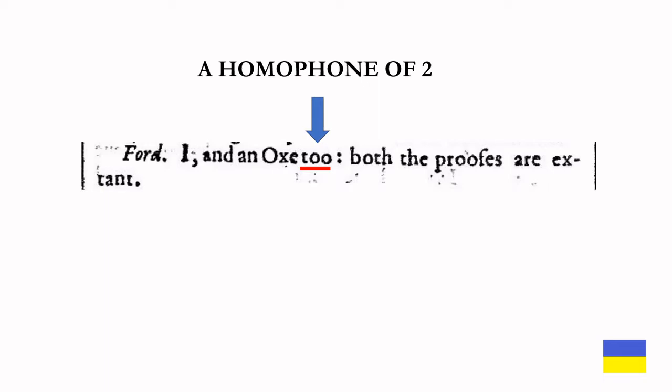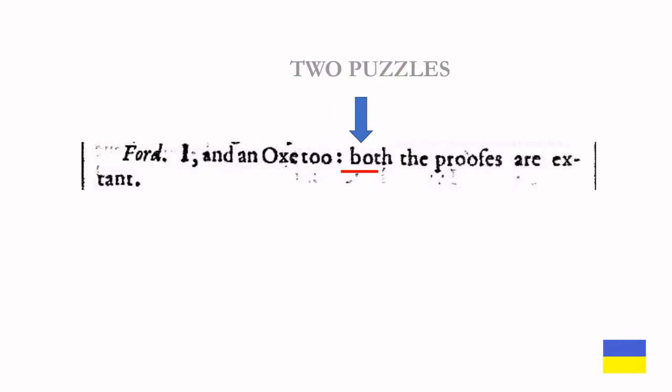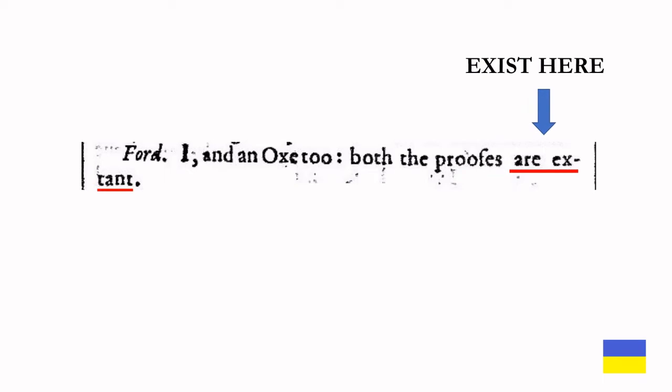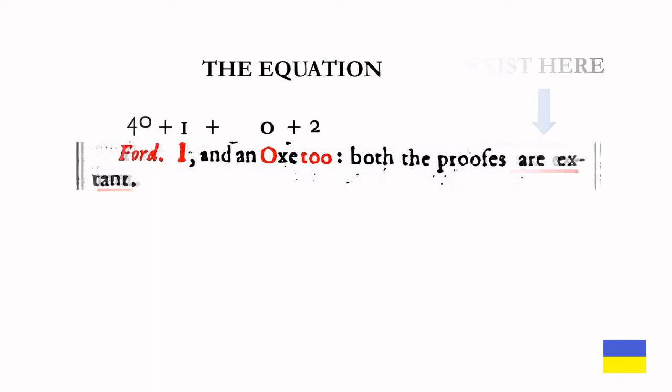But he's explicit here in that he says both proofs are extant, meaning there are 2 puzzles. Proofs itself is a term for math, which describes proper solutions to equations. The fact that they are extant means they exist here in this line. After a bit of thinking, which really doesn't take much, here is the equation: 40 plus 1 plus 0 plus 2. Well, that's easy to figure out. The result is 43.